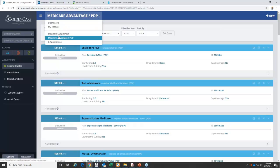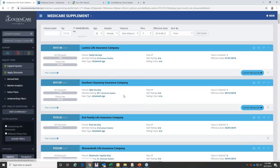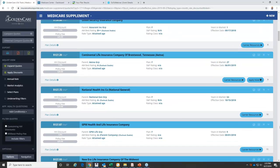And if I go back to MedSup, again, I'm going to wrap up here soon. I didn't mean this to go much more than a half hour. So if I go into MedSups again, if I want a Medicare Supplement, I just put in that 17112. Okay, quote. So if you find on here, if I go to, well, where's Mutual of Omaha or Aetna? Okay, if you'll notice here, the rest of them don't say apply now, but I'm licensed in Pennsylvania with Aetna Continental. I'm also licensed with Mutual of Omaha. Where's that one?